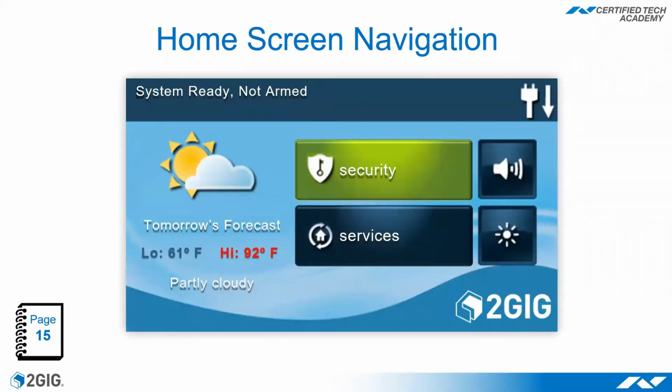So here's the base look of the panel. This is where you'll notice if your system's ready to arm, or your notifications; it'll turn yellow if you have a trouble condition. Here's where your security settings are. Here's where all your Z-Wave access is and your end user access. The power notifications show if you're on battery backup or your main AC. Then we have arm sounds, different things like that. The display brightness, if you want to turn the display off immediately. And then we have the 2GIG icon at the bottom here. This is where you'll actually click the button to get the installer program.